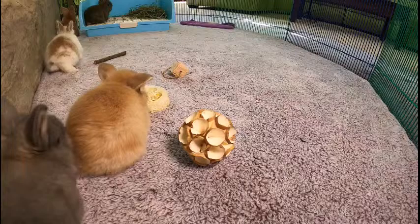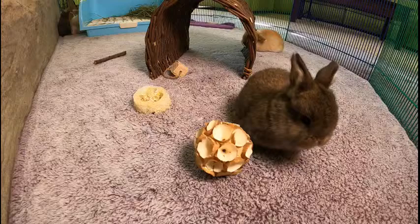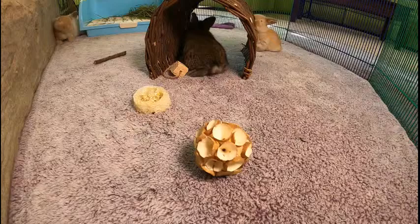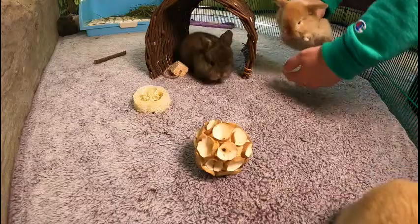Tunnel. There you go, guys. The mom of these guys is Storm, my blue-eyed white doe, and the dad is Moose. He is a solid opal buck. Their ears are already starting to lop, if you take a look at them, especially little Bento. Here, Bento. So look at Bento's ears are starting to lop.